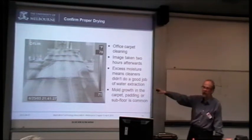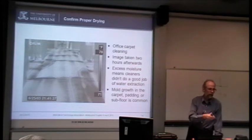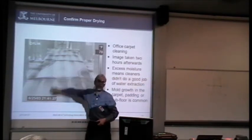So things like that haven't been done properly. If you've had water damage coming into a building, has all the water actually been dried out? Well, thermography is one way of telling, as well as using a moisture meter. But this is a quick overview. I don't have to go and touch every spot with a moisture meter.